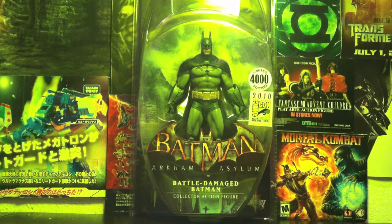I did see this guy at WonderCon, and the price, I think he was like $60 or something like that. And I was like, you know what, I'll just pass. I have the regular version. He has some battle damage here, but the regular one is just the suit you start out with.